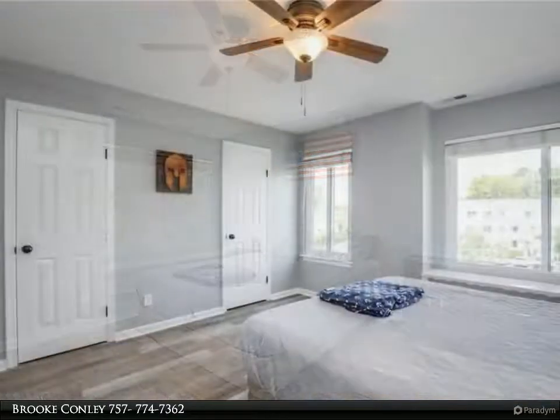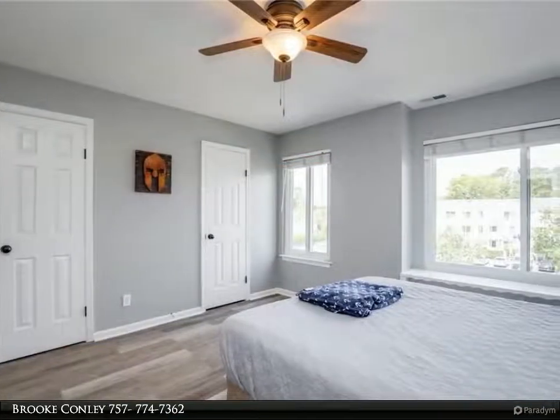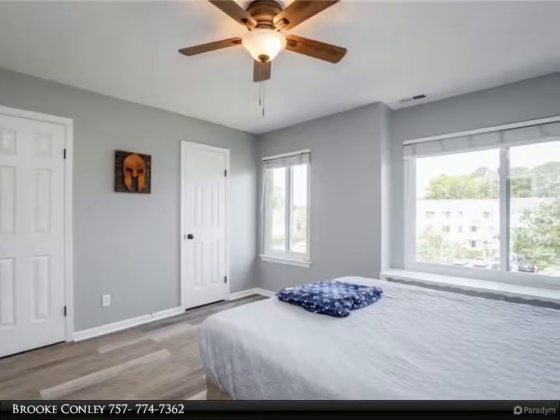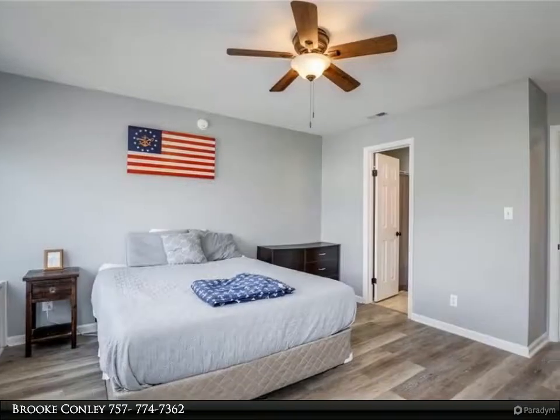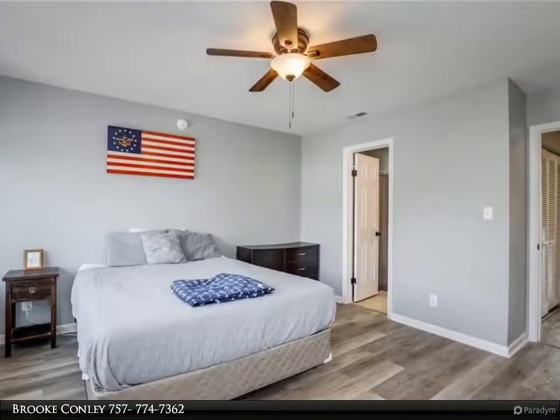All in all, with close proximity to the oceanfront, boardwalk, restaurants, live entertainment, military bases and more, this condominium is move-in ready and provides convenient access to all that Virginia Beach has to offer.